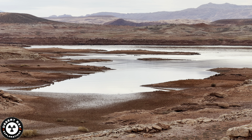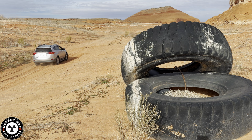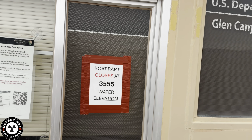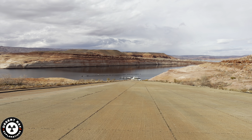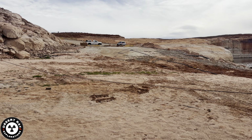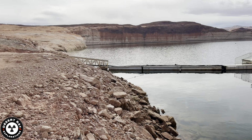We're going to Halls Crossing. Time to swim across, baby. Wow, that was a rough swim. Can't believe I made it. And this is the launch ramp at Halls Crossing, right over there. And that's it right there. That's what it's looking like.